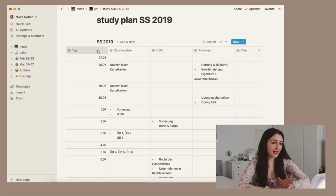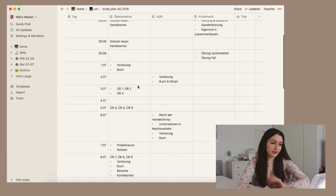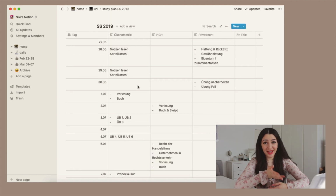So let me show you how I do this in Notion, or you can just use any other app. As you can see, on the left hand side I have the dates, and on the right hand side I have my 3 courses: econometrics, trade law, and private law. And here are all the tasks that I assigned to each specific date, the same way as I just explained it to you.